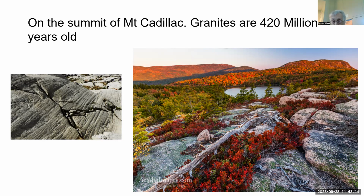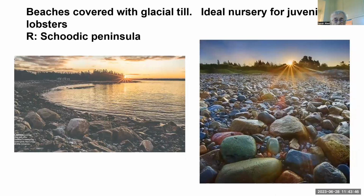But the colors in these are beautiful. The beaches that we have on Mount Desert Island and all along the northern Maine coast are covered with glacial till. This is rock that just got pushed down in front of the glaciers. It's rounded, it looks like it's abraded. And on the right-hand side, it's the Schoodic Peninsula. And the left-hand side just shows you, I don't know where it is, but it shows you those rounded rocks that have been shoved for miles. We have no idea where they came from.